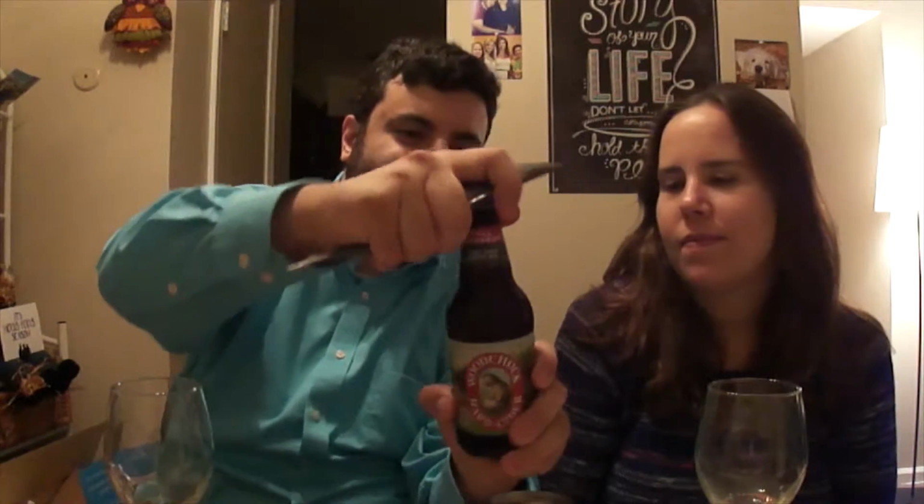Just like apple pie is what it says. Really typical Woodchuck label. They aren't lying. I think we're both fans of the stubby little bottle, the shape of the Woodchuck. It's pretty nice, yeah. It's different than your average bottle. It differentiates itself.